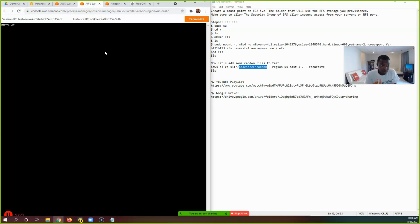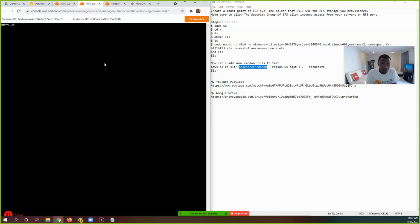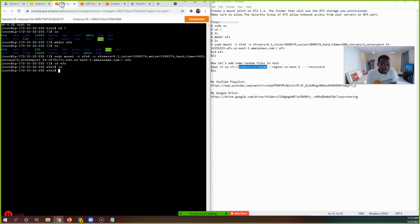Okay, this is the other server. We haven't mounted the EFS yet. Before we mount, we want to put something in that file system first. If we put something in there, and then mount our second server to that same EFS, we should be able to see the files we've copied into the EFS, right?